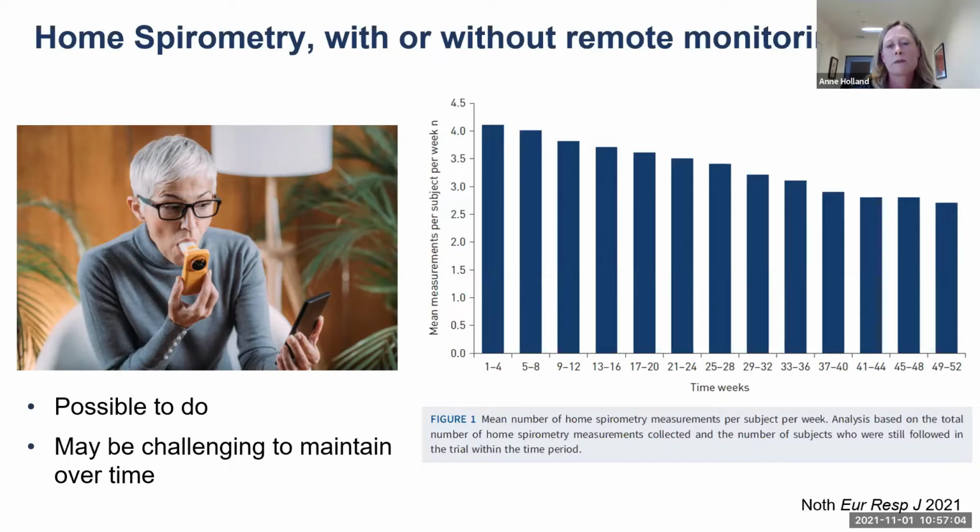What we know about home spirometry is that it can be challenging to maintain over time. And the graph I've just put here on the right-hand side shows the number of measurements taken per week over the course of around about a year. And you can see that it does tend to tail off over time. So, you know, it's sort of not for the faint-hearted. It is a reasonable effort to do this every day. And for many people, it can be hard to keep it up.